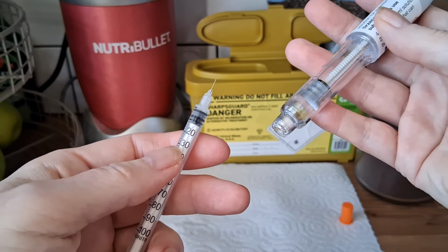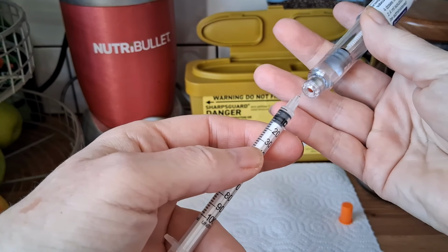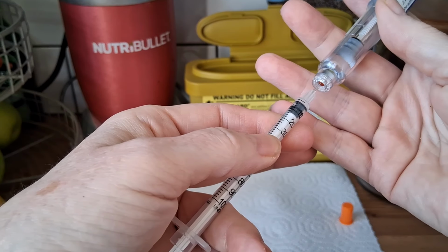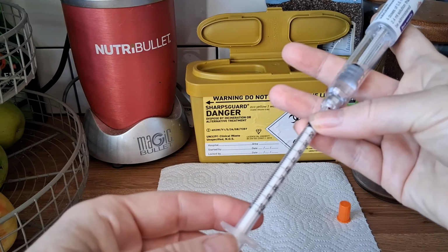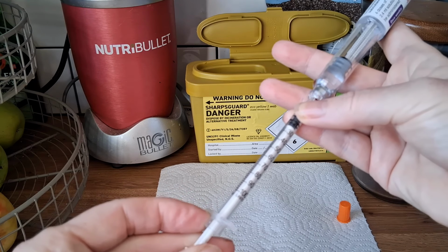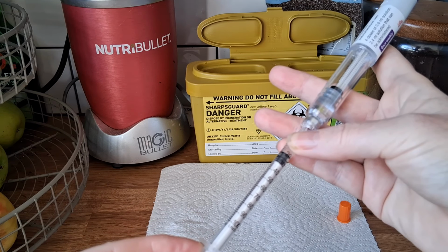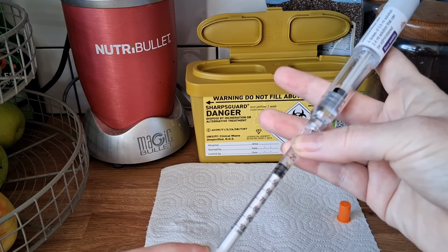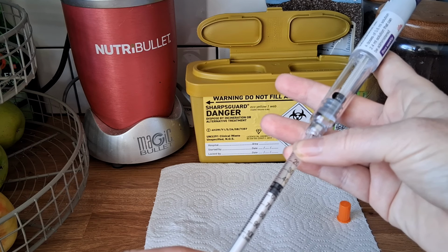But anyway, this is the tricky bit. It is difficult to draw it off. I'm not going to lie. You've got to be a bit ambidextrous. So right, let's pop it through the bung all the way in. Okay, and then what I tend to do is try and hold it with the one hand, and then hopefully you can see the numbers on that one, and then draw back on the syringe, and you draw back slowly, and it will eventually start to fill. And if you watch the grey bung in the actual pen, that slowly comes down as well. So you just slowly draw it back until you've got your desired dose.